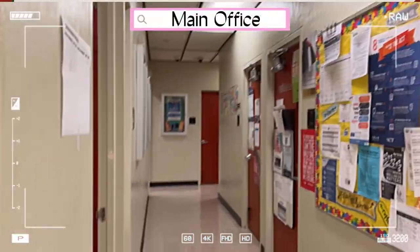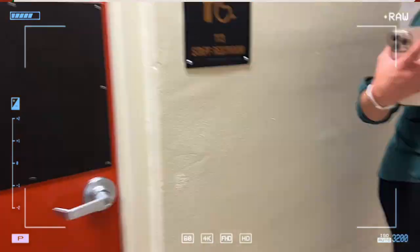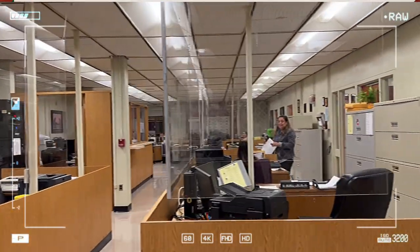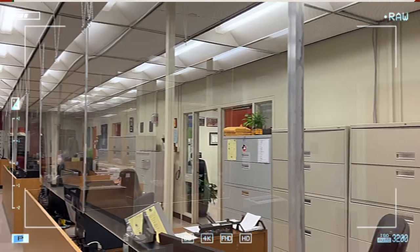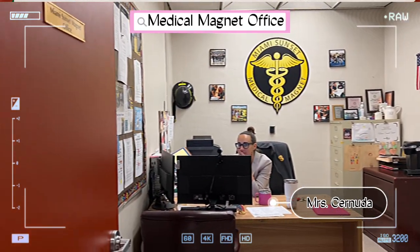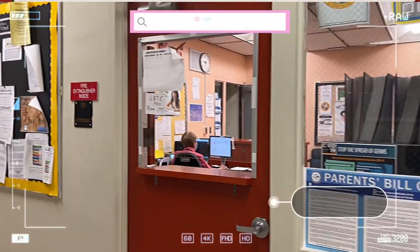This is the office. This is Cuenca, the counselor. This is our office. This is Miss Martinez, and that's Mr. Lux. This is Miss Erin. We have to do a tour of the school. This is the magnet teacher, the head. This is the registration and attendance office, Miss Papadelis.